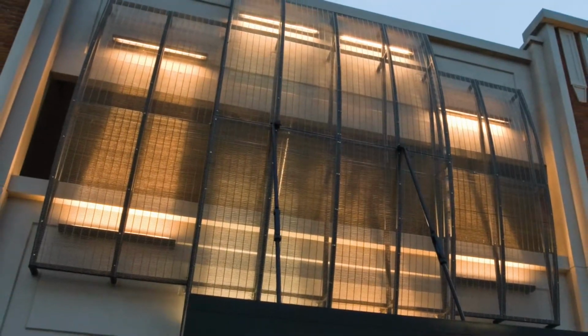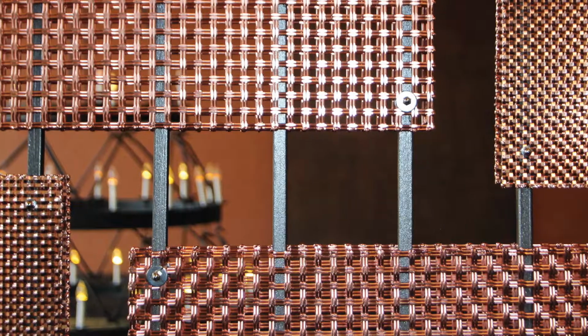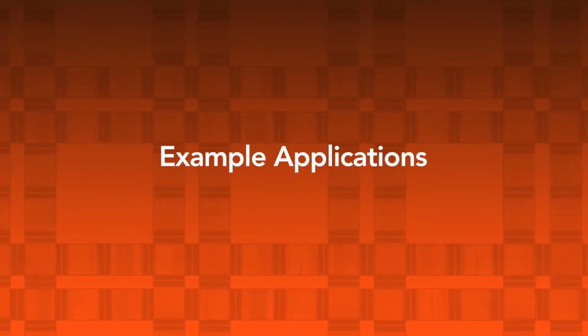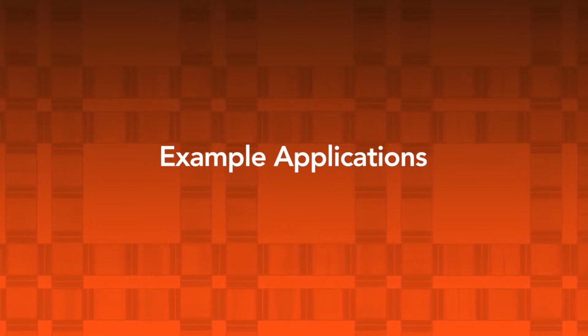Imaginative architects and designers working in conjunction with talented metal fabricators have produced many outstanding woven wire mesh installations. Let's now explore some examples to see how the material is being used today and the benefits that architects and designers are leveraging from woven wire mesh.